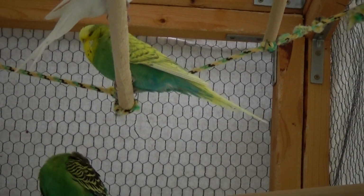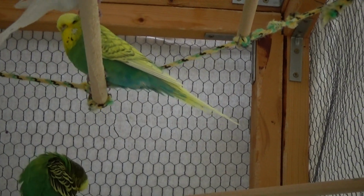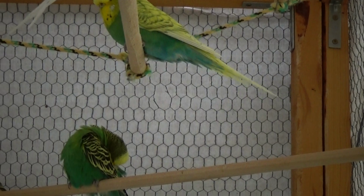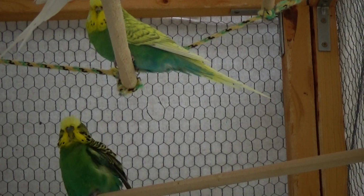And he and his new girl, Breezy, will be in the breeding shed as soon as I get another cage, which is supposed to be coming in the mail in the next week or so. So that's that.